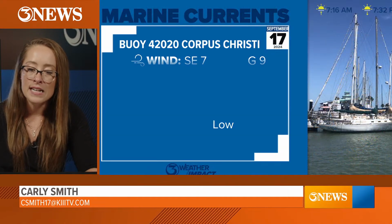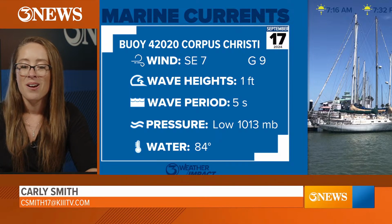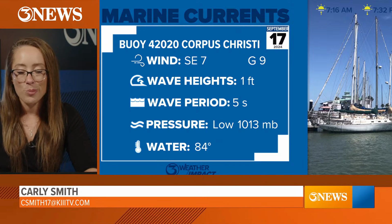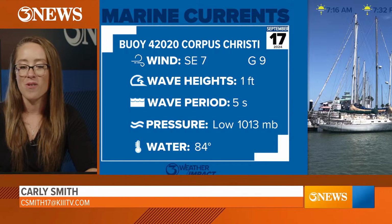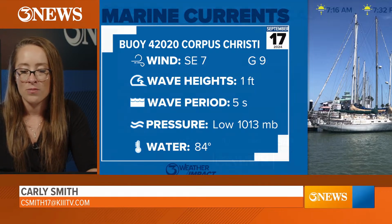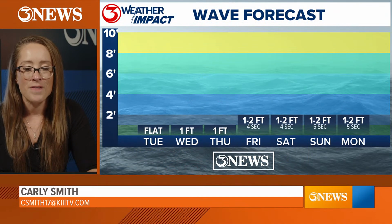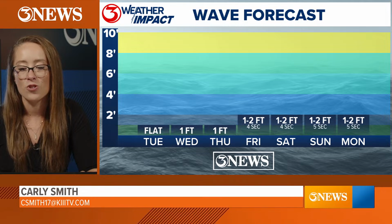So Gordon is going to drift north, not cause any issues for the mainland United States. So for us, with no activity there in the tropics, our wave heights are pretty flat. This is out at the buoy, 1 foot waves every 5 seconds. So not a lot of action. Water temperature 84 degrees. Tropical activity can still develop. Anything above 80, that's prime for tropics.